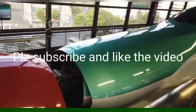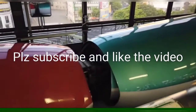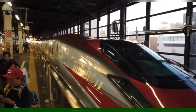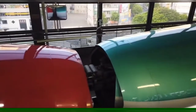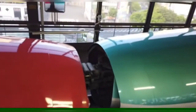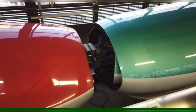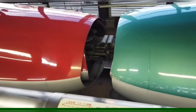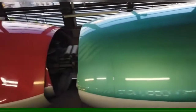The two trains are coupled now. Now within a minute or so, when the gates are open, passengers will be in and the station will be empty. The platform will be empty. Here, look at the shining. It looks like a brand new train, though it might be running for many years, but the maintenance and the finishing is so good. It looks like this just came out from the assembly line. Fantastic. Yeah, see, the platform is empty now.